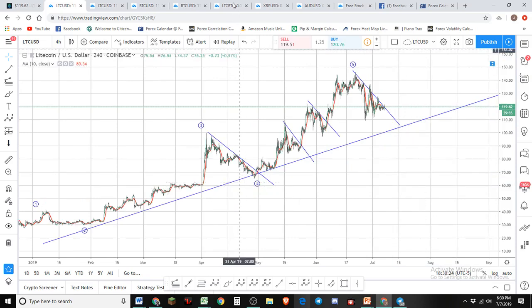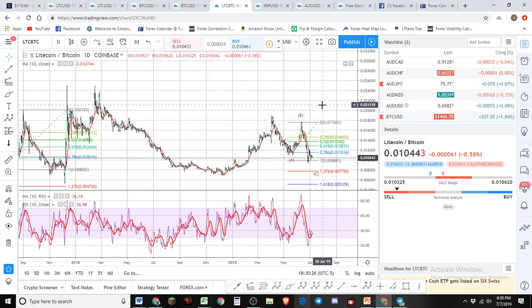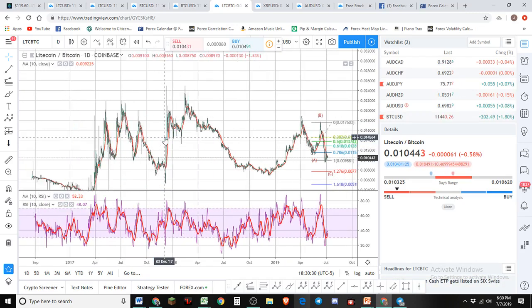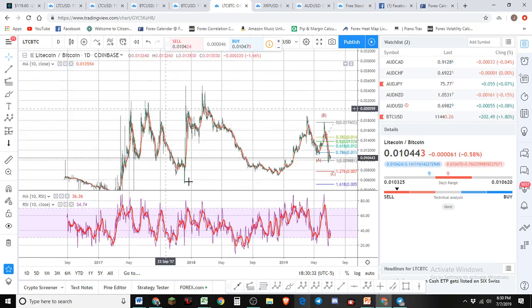Let's look at something else I wanted to show you. Let's look at LTC against the BTC, so what I mean is the Litecoin against Bitcoin. Now, what you'll notice, the last time we had this ABC, you see where we are. It looks like we got an ABC correction here. Looks like we had 5 waves to the upside. We got an ABC correction.